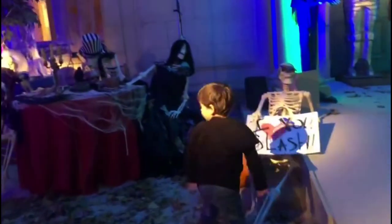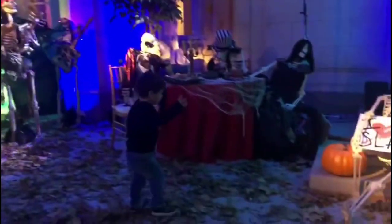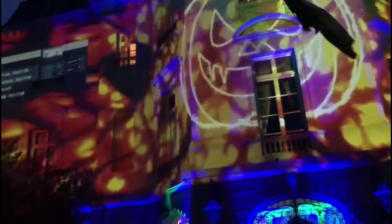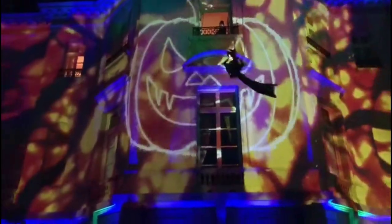Are you watching him? Wow, look at this beautiful projection on this mansion. Here comes the witch.